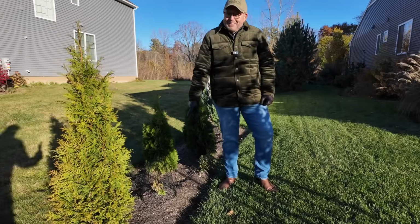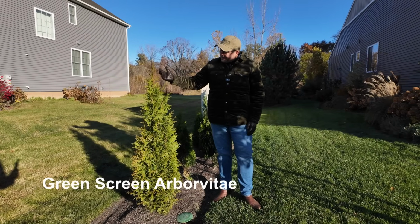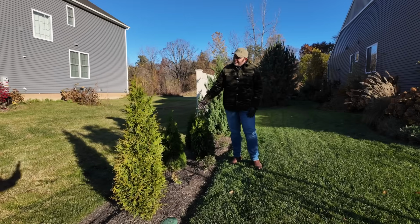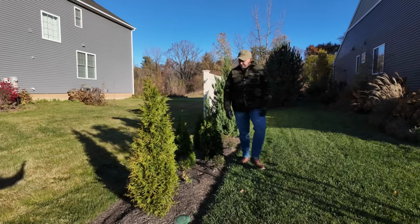The weed is being kept very safe underneath the cloche. This is Green Screen Arborvitae, a brand new introduction from Isley. Look at the difference between these two Arborvitaes. It's amazing how different they can be. And this is going to take on a blue tone over the winter, from what I understand.